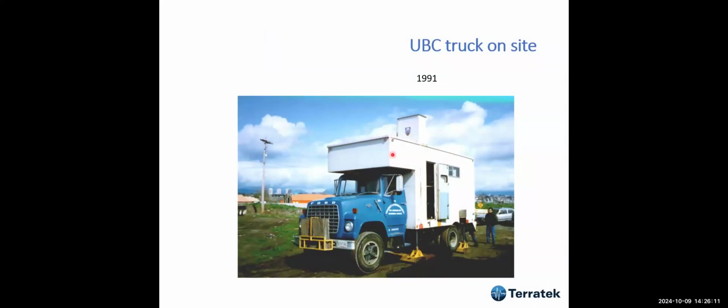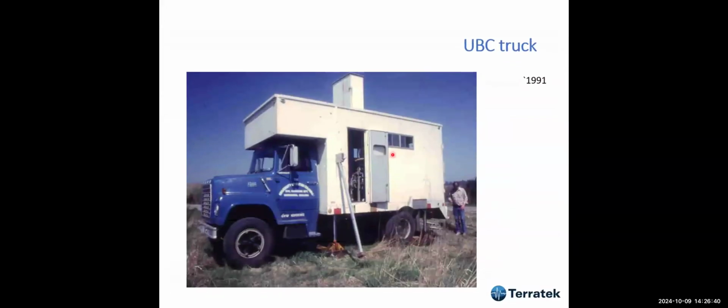Later on, I spent one year in 1991 at UBC, the University of British Columbia in Vancouver, Canada, as a visiting professor. I had the opportunity to work for a long time on the CPT truck they used to have in those days. It was a major development, the first time I worked on a truck like that.